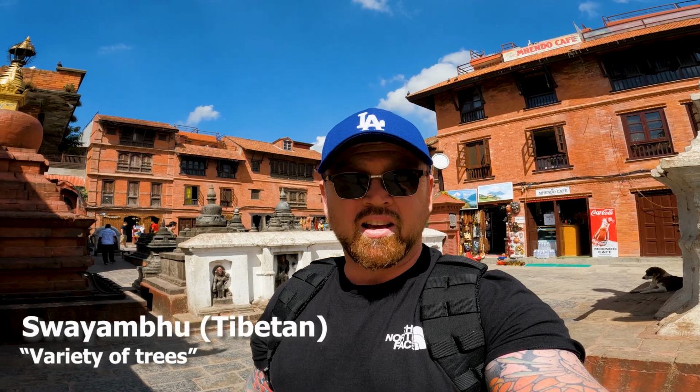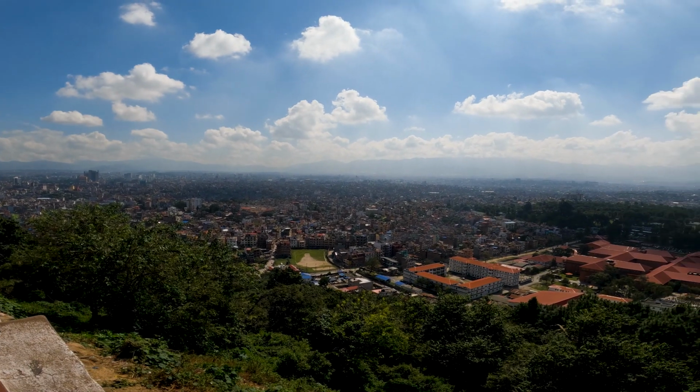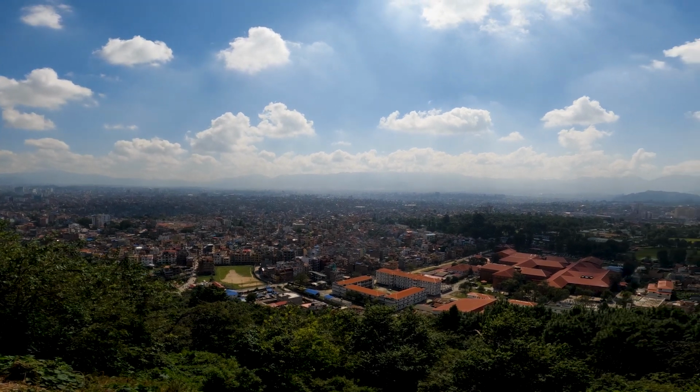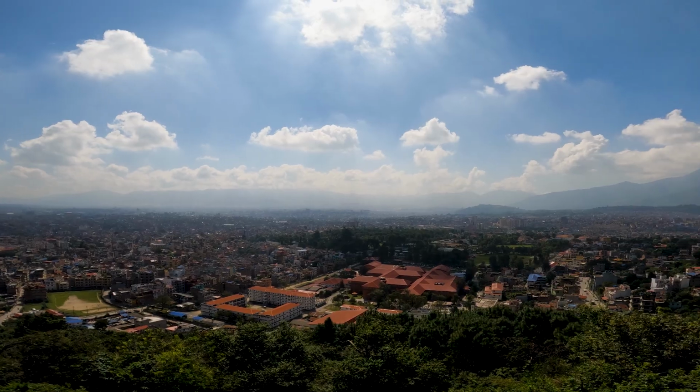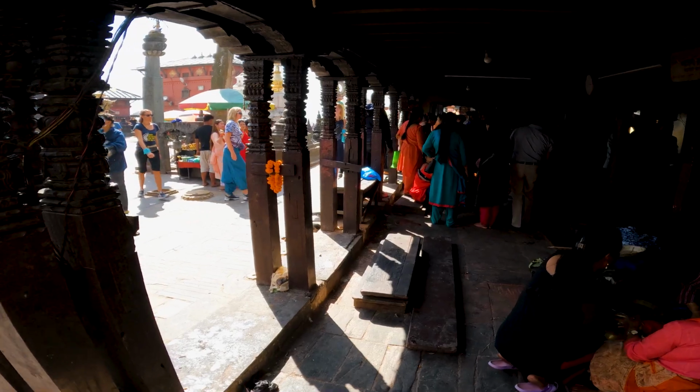Swayambhu is actually a Tibetan term meaning variety of trees, and it's representative of the vast number of different kinds of trees that can be found on the hill. And there's also a Tibetan monastery museum and library on site.